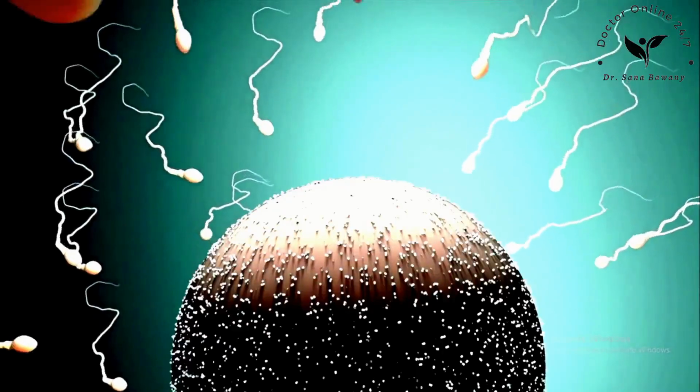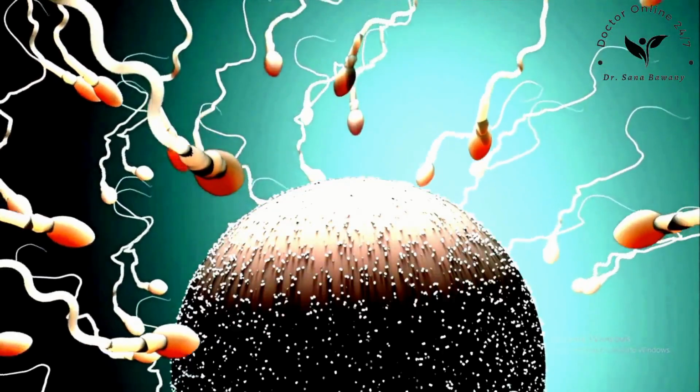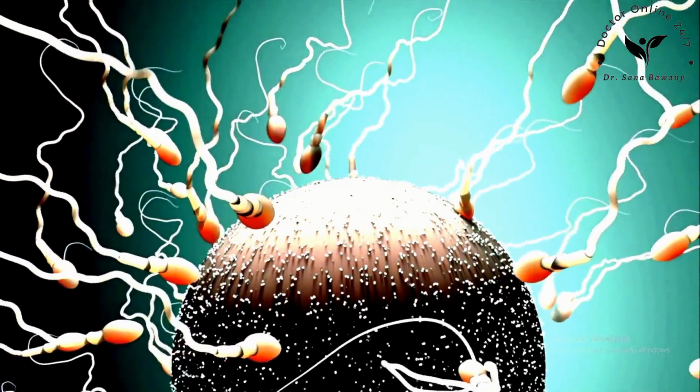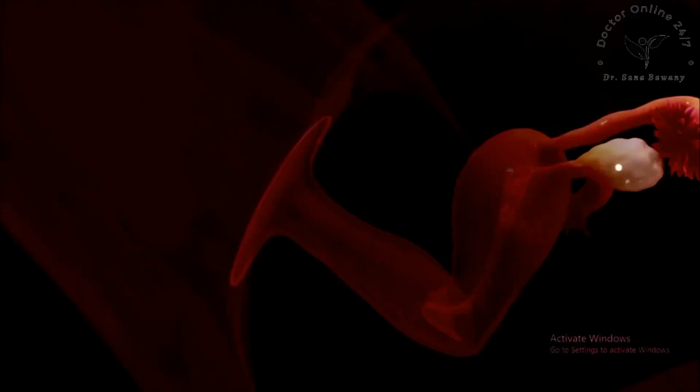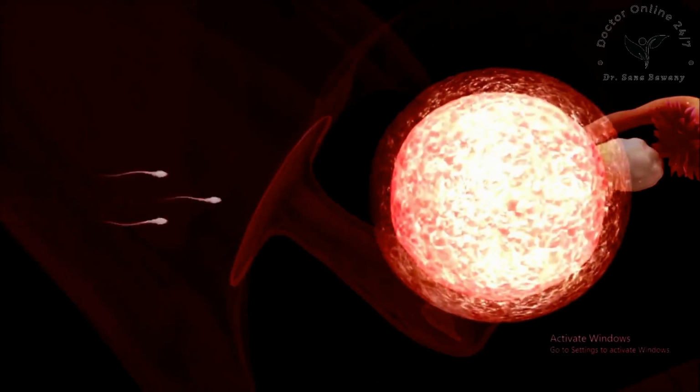During ejaculation, nearly 300 million sperm move from the testes through the tubes, called the vas deferens, into the area of the prostate. At this point the prostate contracts, closing off the opening between the bladder and the urethra, releasing fluid into the urethra and pushing semen on.